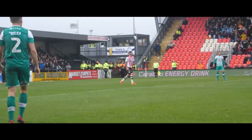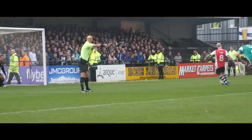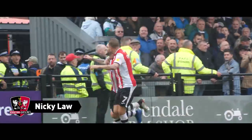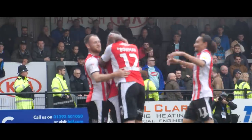Foul inside the area and a penalty. Lee Martin hauled down. That's a decision from the referee. And those on the wrong side, but Tom Harris, Plymouth, of course, moved away soon after. Here comes Law, and he scores straight down the middle. Alex Palmer drives to his right-hand side. Just before half-time, Exeter City had their reward. It's Exeter City 1, Plymouth Argyle 0.